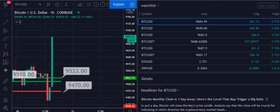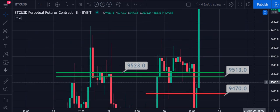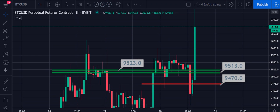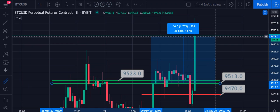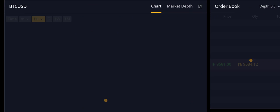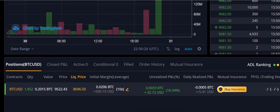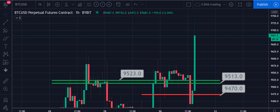Let's check out Bybit. I raised the stop to 9,470, and so 1.7% now. Let's check out Bybit. Got $30. So it's 1.6% times the 10x leverage, so I'm up $30. So it's looking pretty good.